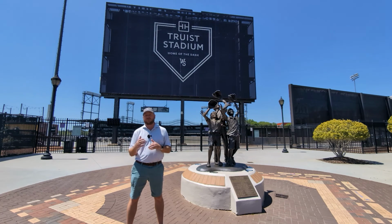If you want to get into it on the corporate side of things, they have different boxes and suites that can be reserved and leased for an entire year, or you can do different things game by game. They do private events up in the suites area as well. It's a really neat place. This opened, I think, around 2011 was when the stadium opened up. It was a year or two after I moved here, and I love coming to games here, bringing my kids, bringing my wife, the whole family.